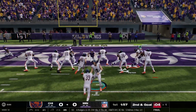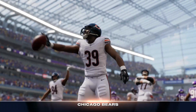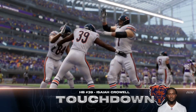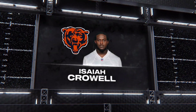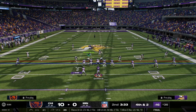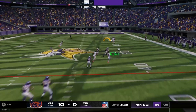NFC North battle, Bears versus Vikings. Now this is a game where, of course, neither team is having that hot of a season. The Vikings were the closest to be able to sort of try to overcome the Detroit Lions lead here in the North. Bears just very much at the bottom of the league.